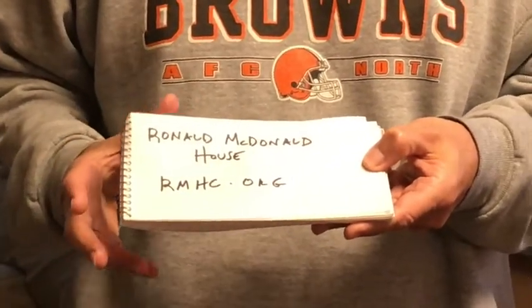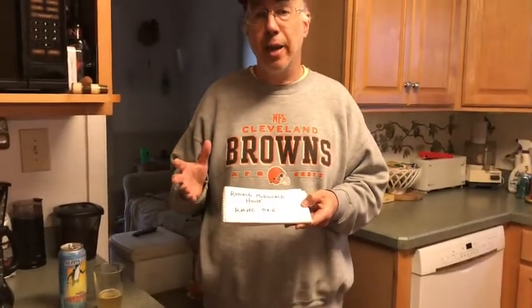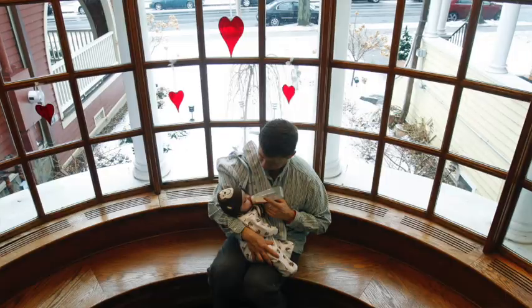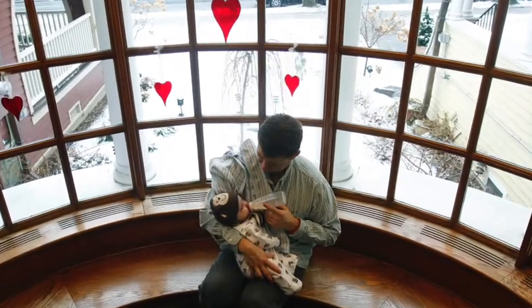For those of you who don't know, there's a couple of Ronald McDonald Houses in Northeast Ohio, Cleveland and Akron. They offer a very warm place for people to come and stay when their children are going through sessions and treatments for chemotherapy and other treatments that they need to go through. They really have done a great job.